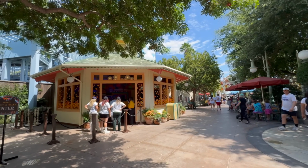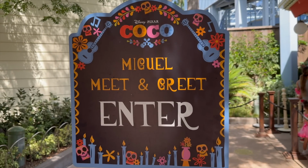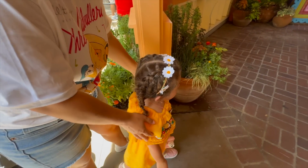And also in this back area, you can actually meet Miguel from Coco. So we're going to jump in line and meet him today. Thank you.